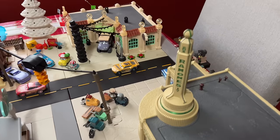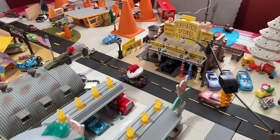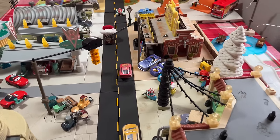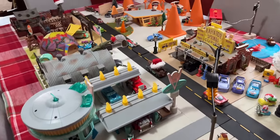diorama. Of course, winter themed, because that just adds in the extra spice. So, I'm going to give you a little tour during the daytime, and of course a tour during the nighttime. So, without further ado, let's get to it.